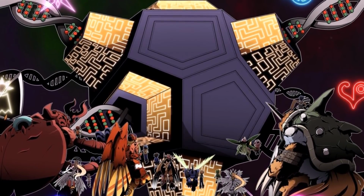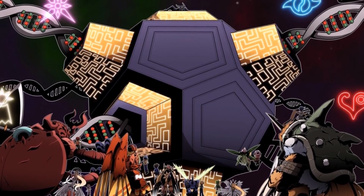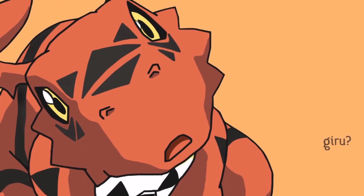I think that most of you will enjoy this one because I did have a great many requests to discuss this particular Digimon, which is Guilmon.